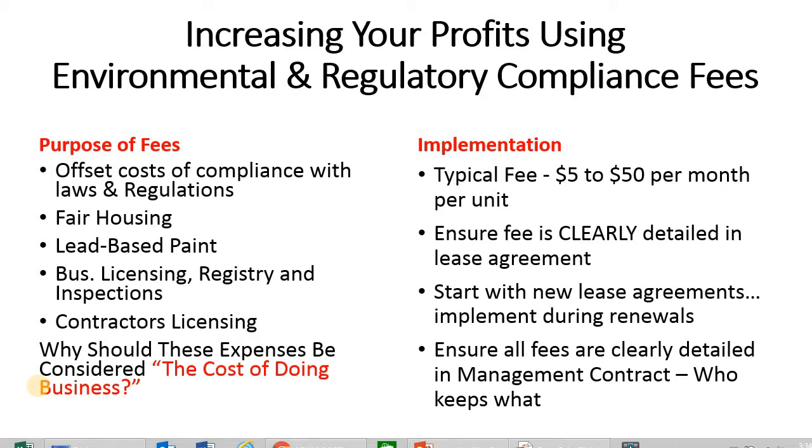If you're going to do this, I would start with any new lease agreements that you generate, and then as your renewals come due. As you do your renewals, make sure that whatever state you're in, like here in Nebraska, where we have to give a 30-day notice ahead of time, you give them notice upon renewal. And then ensure that all the fees are clearly detailed in the management contract if you're a third-party manager.